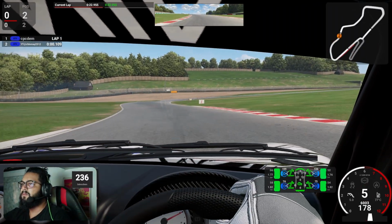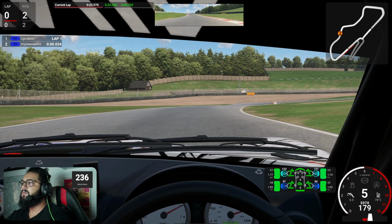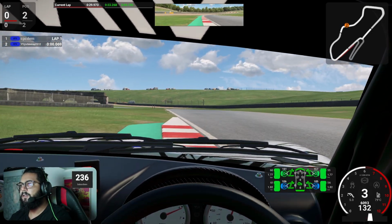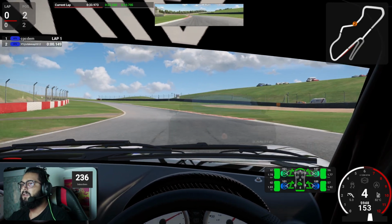Try not to lift, hit a little brake and brake just as you're hitting the one marker. Brake in a straight line, shift to third gear and turn in at the center of this red and white curve and try to mount the car on the apex. This corner you have to be very careful. You can easily go onto the grass.